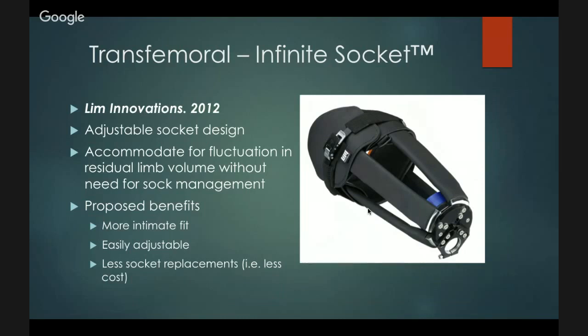And this is really pretty recent also. This is a company called Limb Innovations. And their idea was to make, instead of a socket that is custom made for each patient, the socket adjustable. If you look at their design here, all this stuff is adjustable. You can see these straps. The proposed benefit is you can adjust for the residual limb size depending on the day, and you can tighten it up just like ski buckles, or a shoe or something like that.